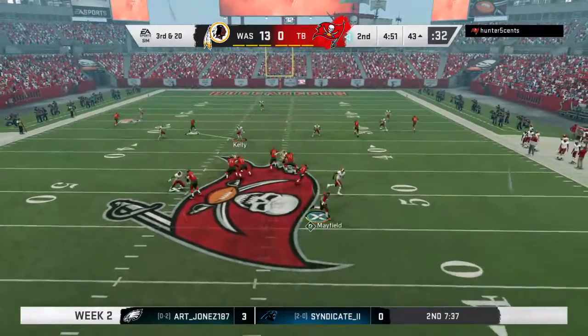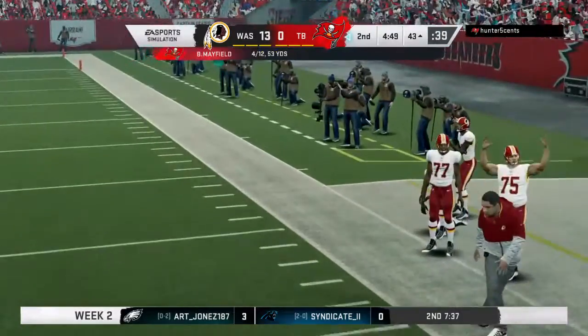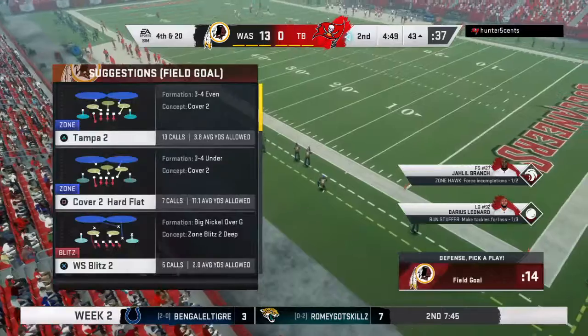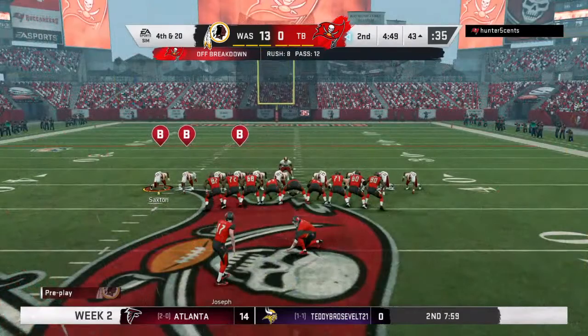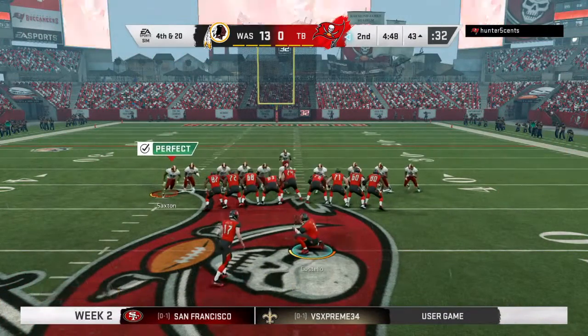3rd and long for Mayfield. Flushed out right. And that one drops incomplete as he got popped as he was throwing it. I think he had to unload that one before he wanted to. He was right up in his grill. I think he was a dentist there without a license, don't you? Just not enough time for the play to develop. Just lucky it wasn't a fumble, really.